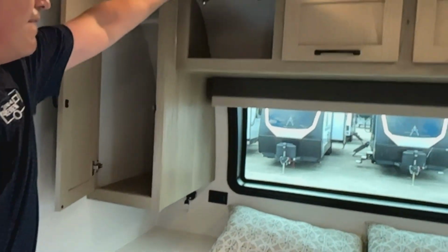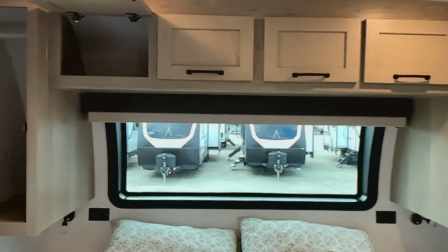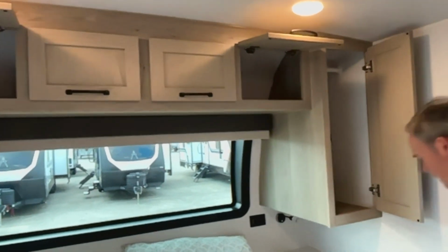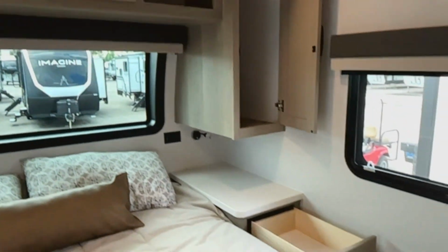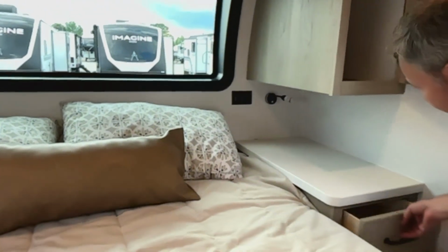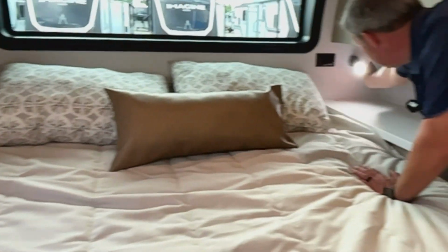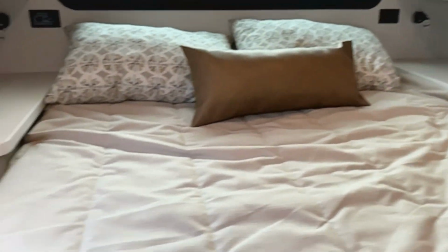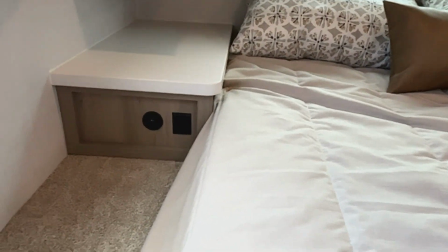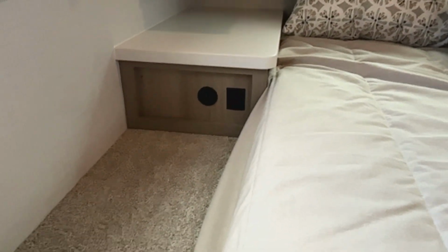So you've got some hanging there, and you're going to have storage across the top of your bed. And I'm sorry that these blinds are bouncing in here. One drawer over there. Your nightstands, you've got drawers, you've got plug-ins back there, reading lights. Now, you have a drawer on that side, and then this side, you're going to have your light switch and your USB and USB-C.